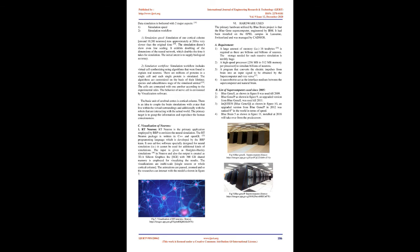Visualization of neurons. 1. RT Neuron. RT Neuron is the primary application employed by BBP to visualize the neural simulation. The RT Neuron package is written in C++ and OpenGL, and was developed by the BBP team. It uses ad hoc software specially designed for neural simulation, i.e., it cannot be used for other kinds of simulations. The input is given as Hodgkin-Huxley simulations in Neuron, and the output is created as 3D. A Silicon Graphics Inc. SGI machine with 300 GB shared memory is employed for visualizing the results.